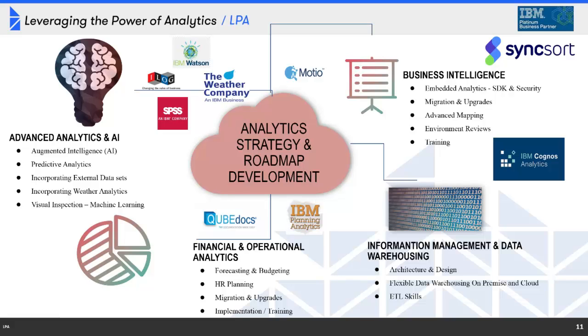I decided to include this slide again because there's so much good information here. So let's review the multiple services LPA has to offer. We have 4 major business areas: business intelligence, advanced analytics, financial and operational performance, and information management. LPA has seasoned consultants in each business area, most consultants having 10+ years of experience.